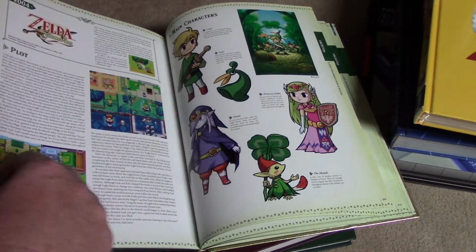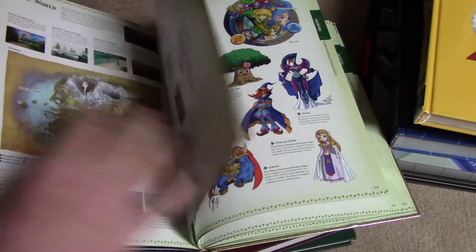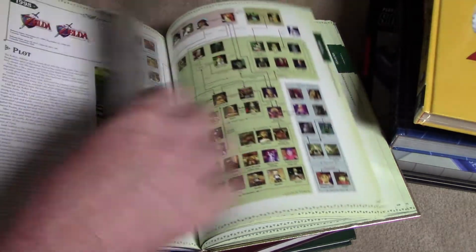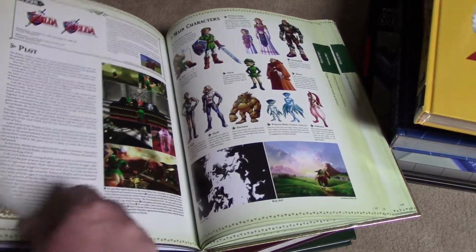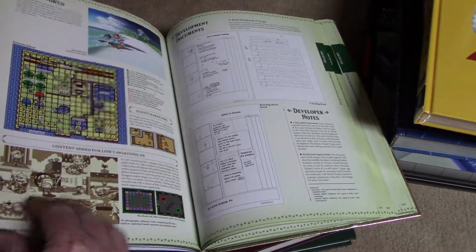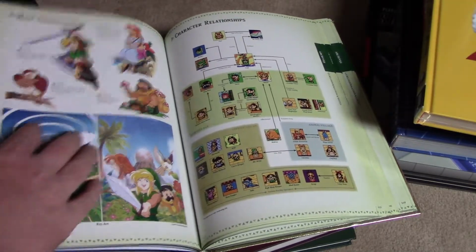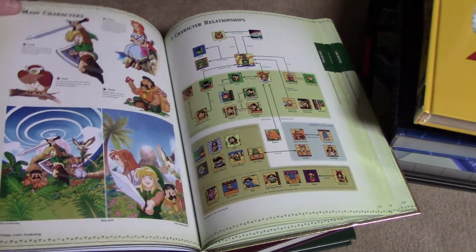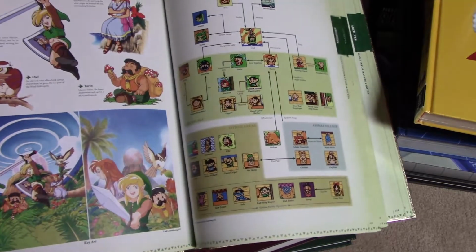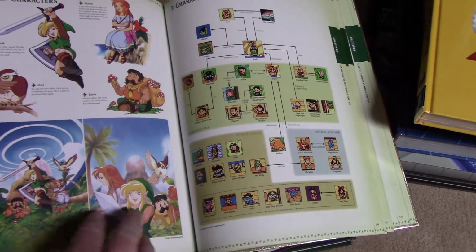We have languages between these books. You know, awesome artwork. It just depends on the book. They're all kind of different. They show the artwork for each game from when they came out. The maps in the game, dungeon maps. I mean, it's absolutely crazy. Yeah, the character relationships. Absolutely amazing.